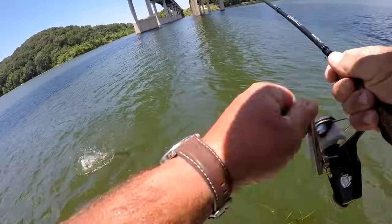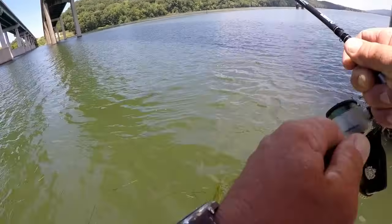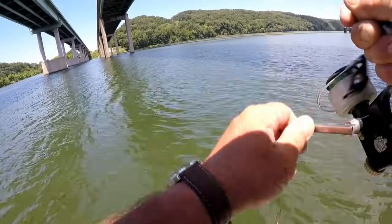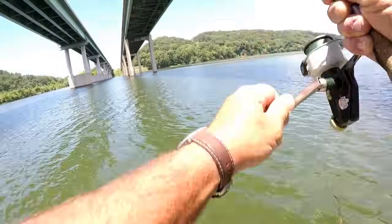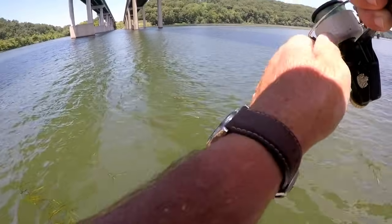Yeah, that's what I'm talking about. I knew there was some big ones in here. Just a matter of hanging in there like a rusty fish hook. Here he comes. Good fish right here. Wow.